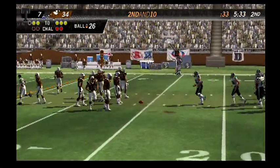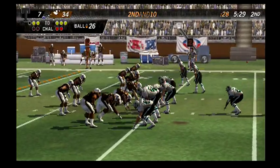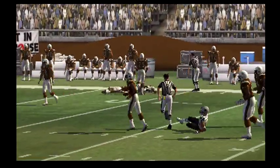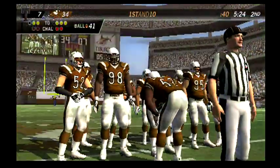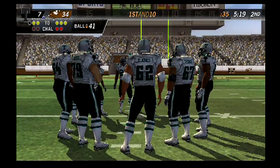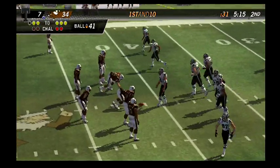Second and 10. Ball on the 26-yard line. They line up in the I formation. Gets the pass off. Sanford makes the tackle at the 41. The powerful arm brings them a first down this time. Not only did the quarterback show off his strong arm, but the receiver displayed some amazingly soft hands. A great throw with an even better catch is always an easy way to pick up a first down.